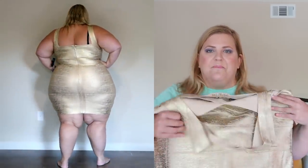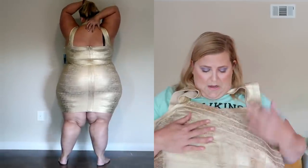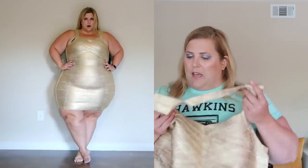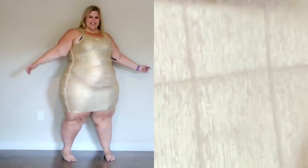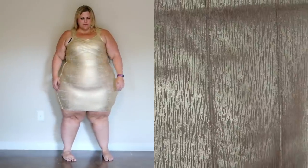This is a dress. And it is a bodycon dress, and it feels real stretchy. It feels like a bandage dress, you know, where it sucks you up like a bandage, like you Ace wrapped your whole body. That's what this feels like. It actually kind of looks like an Ace wrap on the inside, so it's a very, very appropriate description of this dress. I love the way the gold is done. It's not like a solid gold, it's like a brushed gold. I don't know if you can see that.